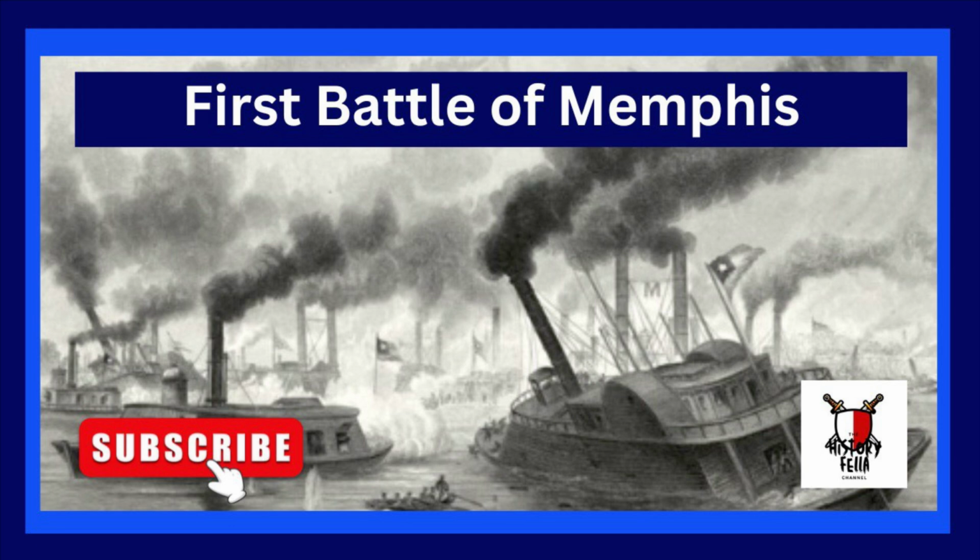The battle, which took less than 2 hours in the early morning of June 6th, resulted in the immediate surrender of the city of Memphis to Federal authorities by noon that day. The Confederate casualties totaled approximately 100 killed or wounded and another 150 taken prisoner. The Union forces captured and repaired the CSS General Price, the CSS General Bragg, the CSS Sumter, and the CSS Little Rebel, and added them to the Mississippi River Squadron.